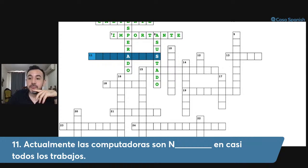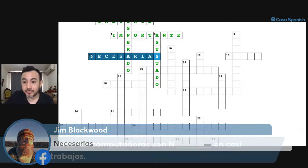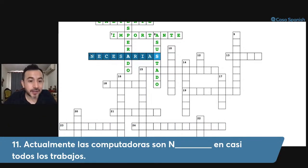So nowadays, computers are really well done, necesarias para casi todos los trabajos. So necessary. And then we have it accorded with computer, which is feminine, and it's plural. So observe, guys. So we have las computadoras being feminine and plural. So that's why we're adding that necesarias in that adjective. Excellent, excellent job.